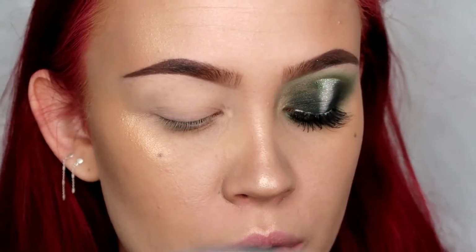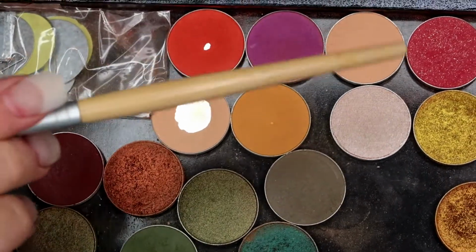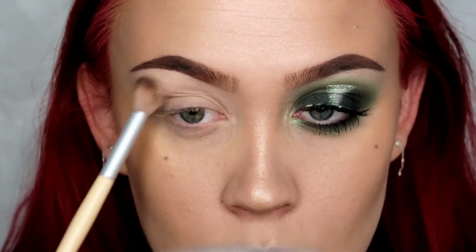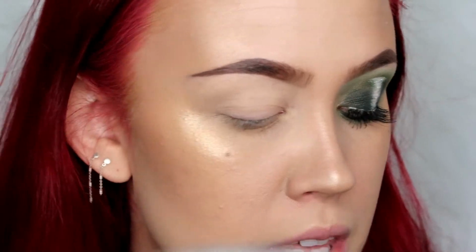Alright, so I've already primed my eye with the Wet n Wild PhotoFocus eyeshadow primer. So I'm just going to grab my Cala 415 brush and dip into the shade Peach Smoothie by Makeup Geek, which is that one right there. And I'm just going to start to buff that into the crease area here. I'm going to use that as my transition color. Obviously I went towards the greens, not the orangey colors, so I'm just using this to take away any stickiness that might be left from the primer.